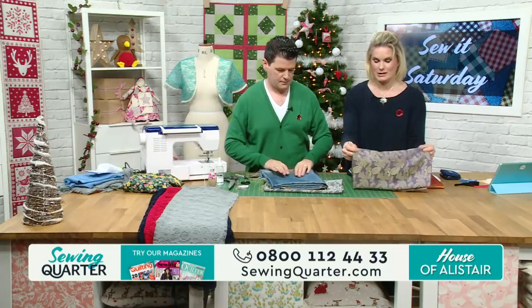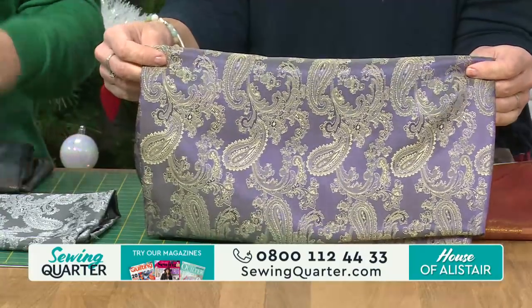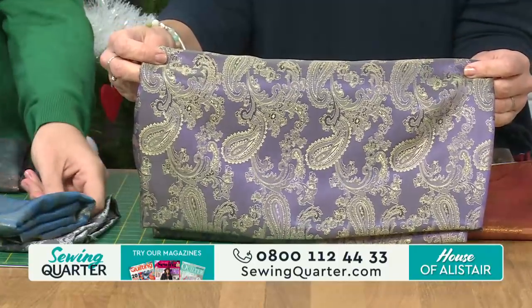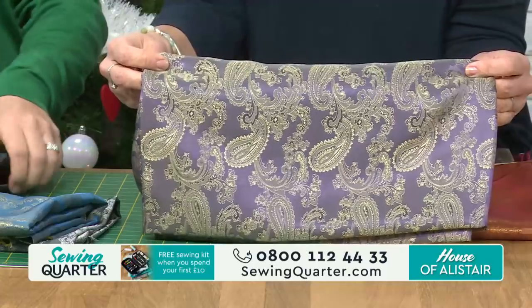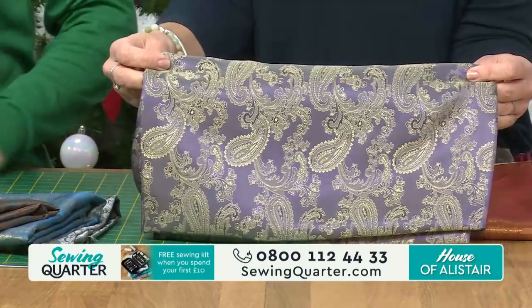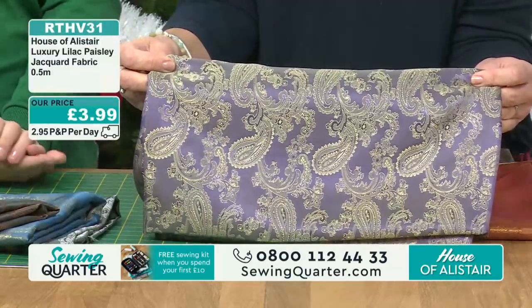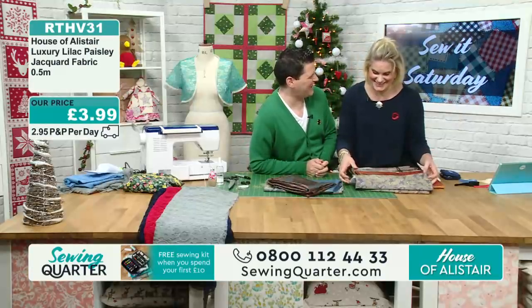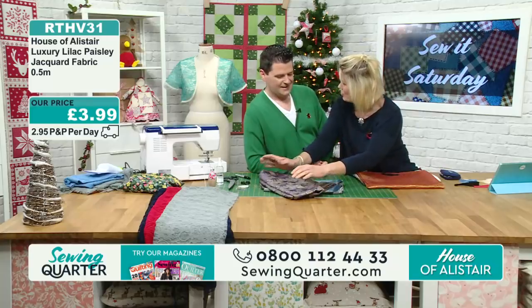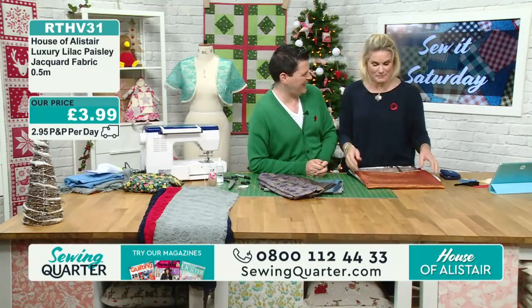This is your lilac. Look at the lilac. This is one of my favourite fabrics of all time. Paisley for me is just absolutely gorgeous. Could you imagine it on your bolster cushions on the sofa? What am I trying to say? Yes, yes, that's it. You know what I mean. You just interpret what I'm saying and it'll all be fine.